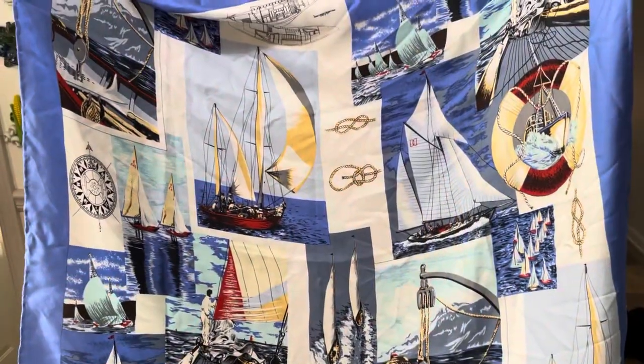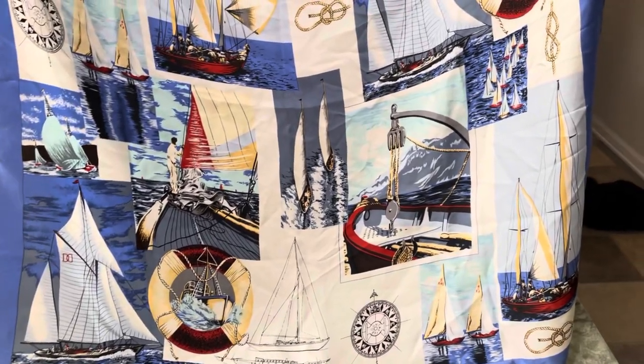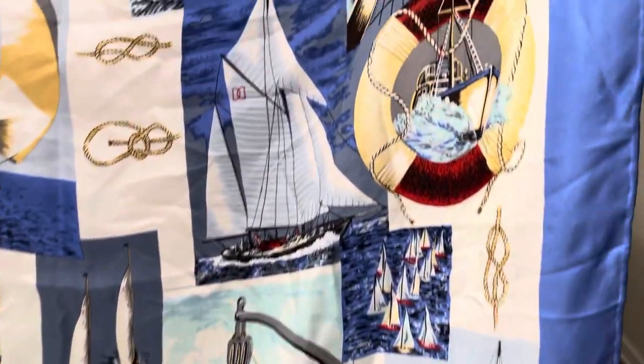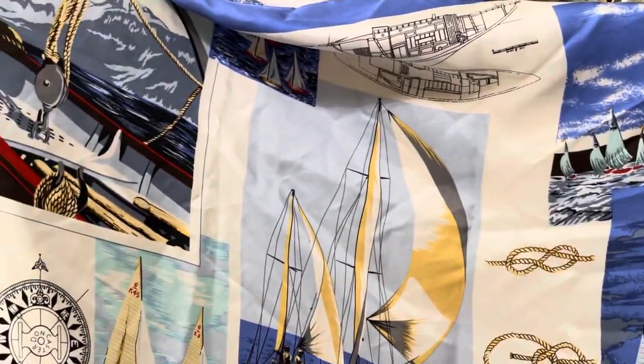And I will come back with them opened up to show you all. Right, here is the sailboat one. This is just gorgeous. Just look at how pretty. Absolutely beautiful. 100% silk.